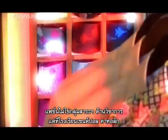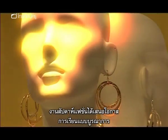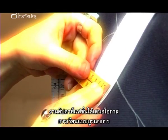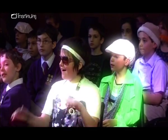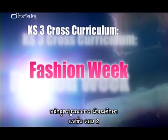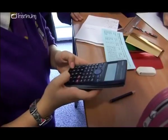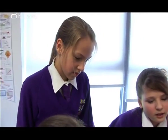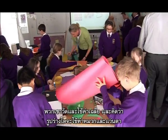Fashion, not an obvious subject for academic study, but at St Paul's Catholic College, Fashion Week offers a wealth of cross-curricular opportunities. And the climax, a catwalk fashion show. 31236. Word, that's quite a lot of money. That's good. They're actually measuring and using averages, okay?